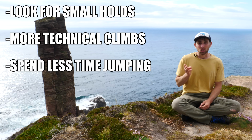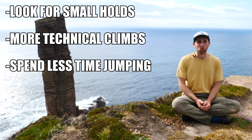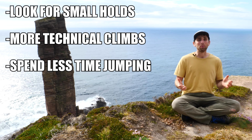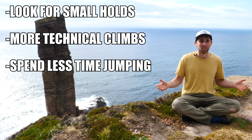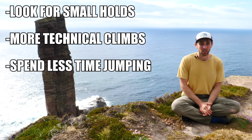3. Spend less time jumping. Dynos and run and jumps are fun, but don't spend all day doing them unless you're training for a competition. Jumping skills are important for outdoors too, but it's such a small part of our whole repertoire of climbing skills that spending too much time on it is just a waste of time.